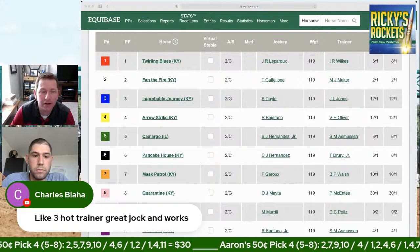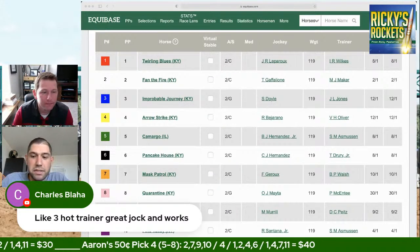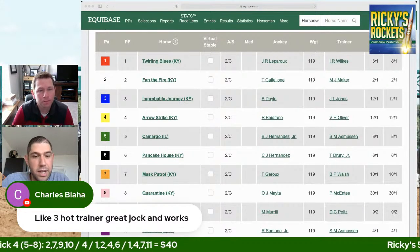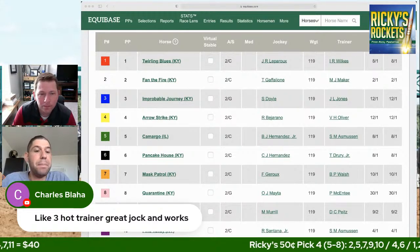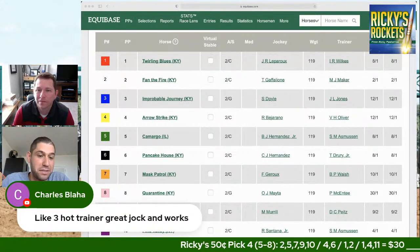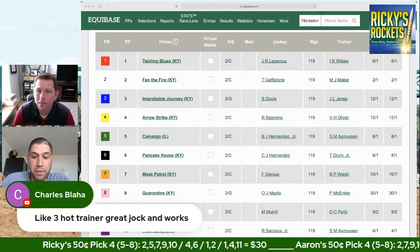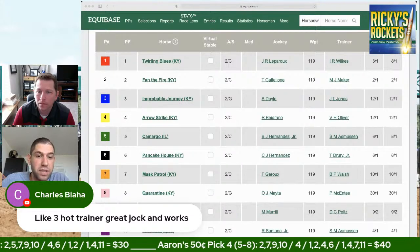Last comment here, and then we'll get to the next one. What do you think of the 3? Kind of in the same camp. On paper, I don't see a big difference between the 3 and the 4. You're really going off pedigree. I'm with you. I don't really prefer any of the connections with first-time starters.